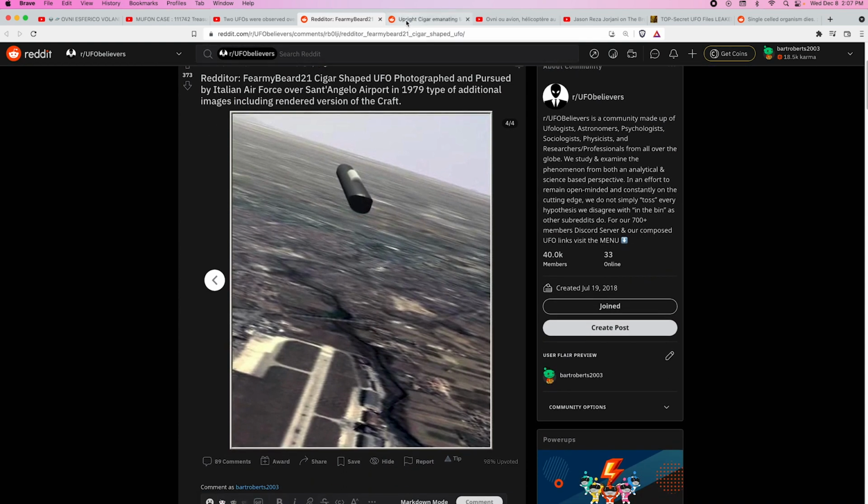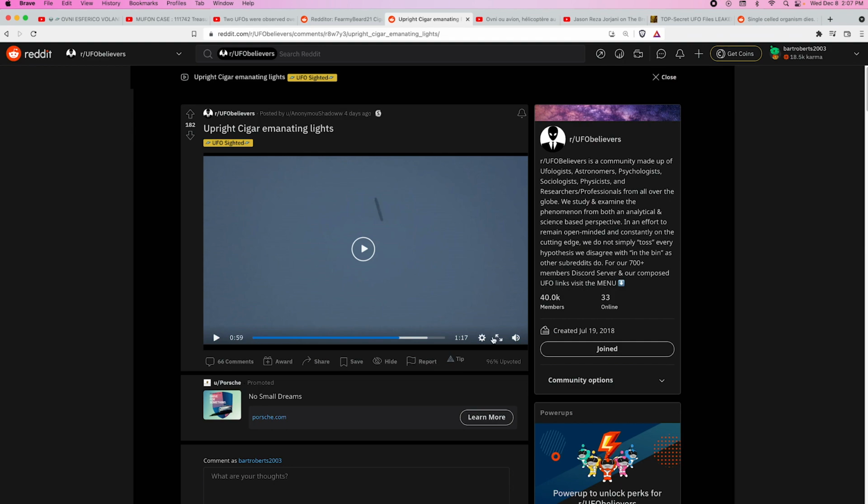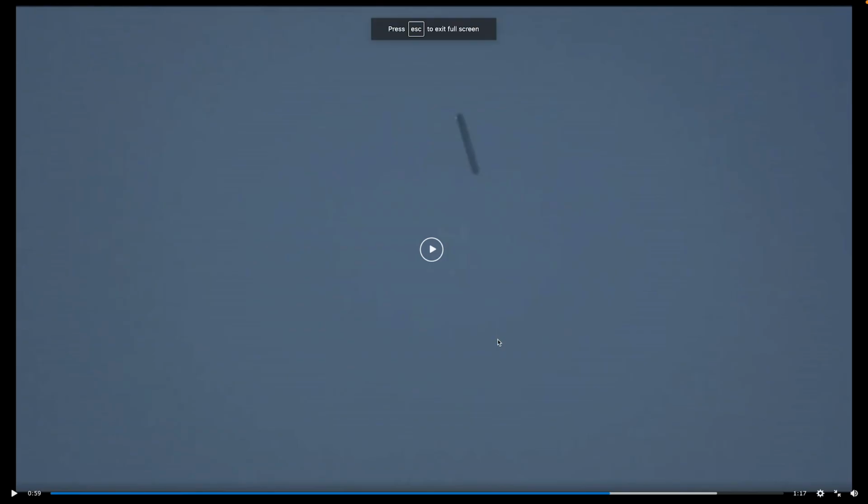So that's that. And now here is an actual recording of a cigar-shaped craft. Let me go into the front so you can see how far this thing is up in the sky. You can see this thing is actually spinning.